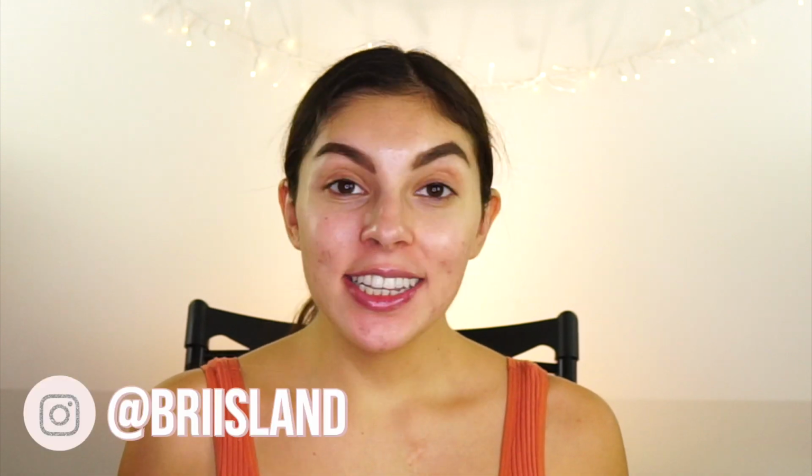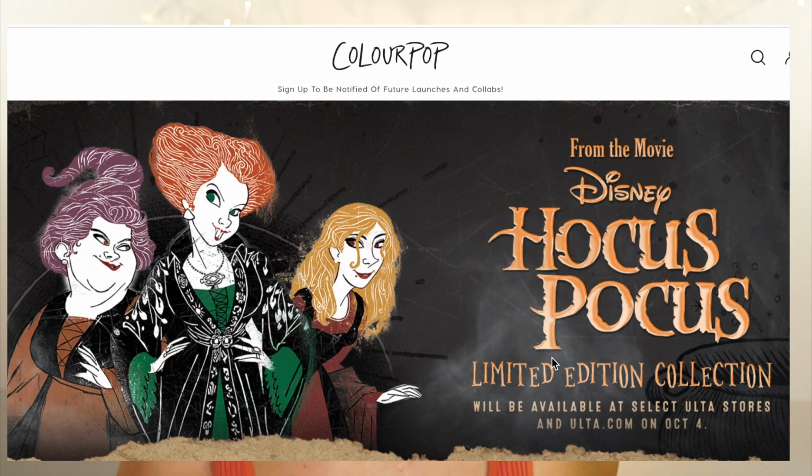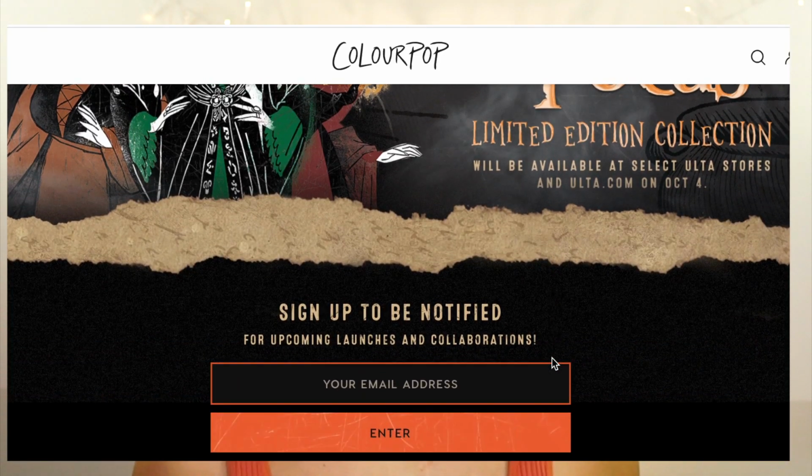Guys, so let's get into the palette. I was on a mission today, let me tell you. I totally forgot to buy it on Colourpop's website when it launched on Thursday. I was just getting some work done and my alarm totally did not go off. I missed that opportunity, so I got up straight away today on Sunday when it launched at Ulta to try and get the palette. I went to two Ultas, guys.